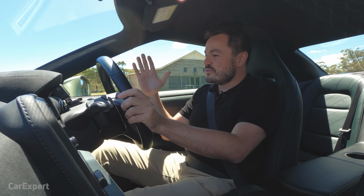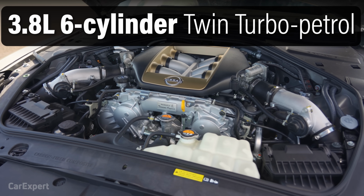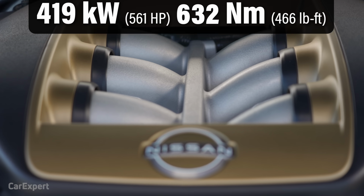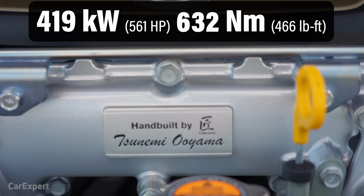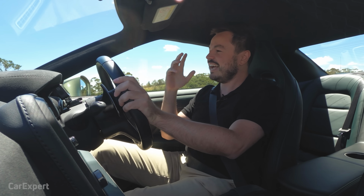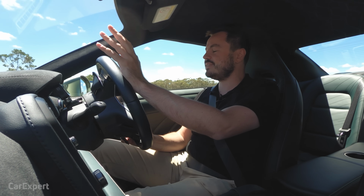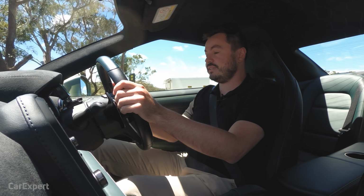All right, so we are now moving. Let's talk about the engine. You've got a 3.8 litre twin-turbocharged V6 petrol engine. It makes 419 kilowatts of power and 632 Newton meters of torque. It is just such a good amount there, especially in a vehicle like this. Look, it does weigh a little bit, about 1,700 kilos, but it's more than enough to get it up and moving, and you will definitely feel it once you're on the move.